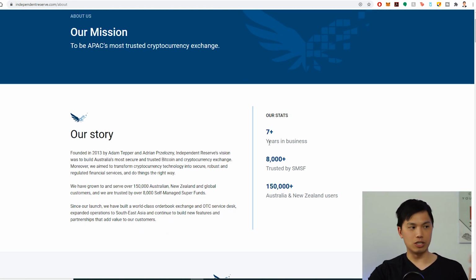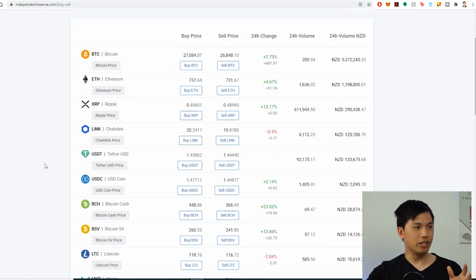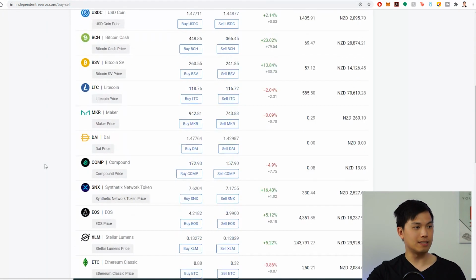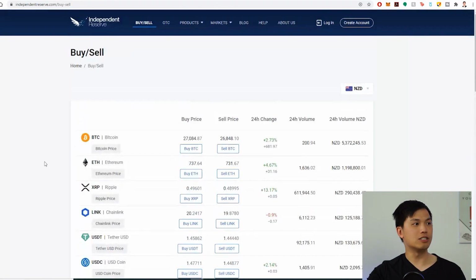Since they launched in 2013, they haven't experienced any hacks so far. So they do appear to have a good track record in terms of safety. In terms of variety, there are around 24 different cryptocurrencies that you can buy here. So there is quite a wide range as well, but obviously not as much as EasyCrypto. But the main ones, Bitcoin and Ethereum, are here. So that is Independent Reserve, a really quick introduction.